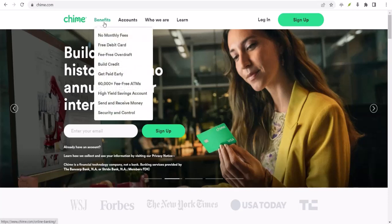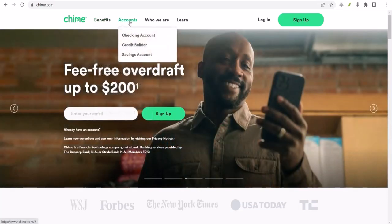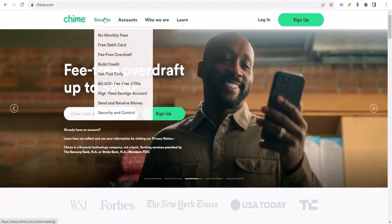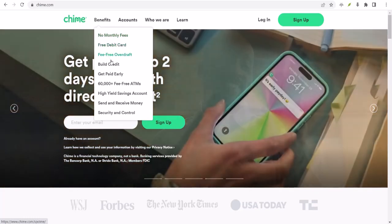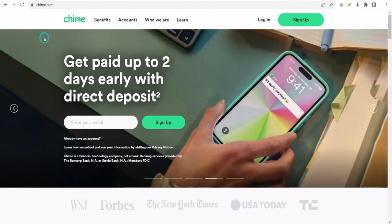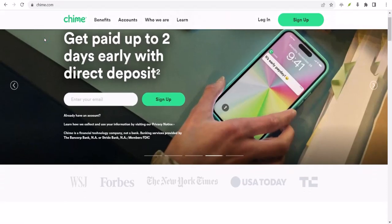Why is your Chime Spot Me limit stuck at that measly $20? I know, right? You're like, I've been using Chime for months, I'm responsible with my money, so why the heck can't I get a higher limit? Well, today we're diving deep into this issue.